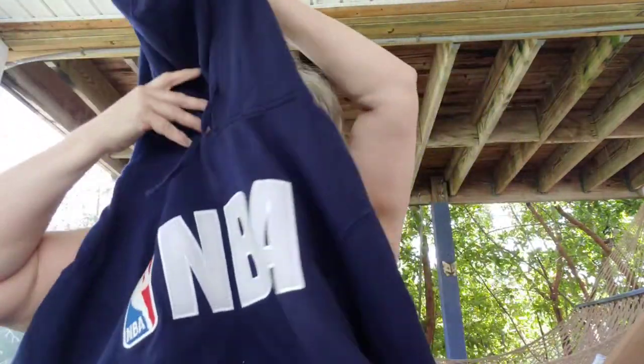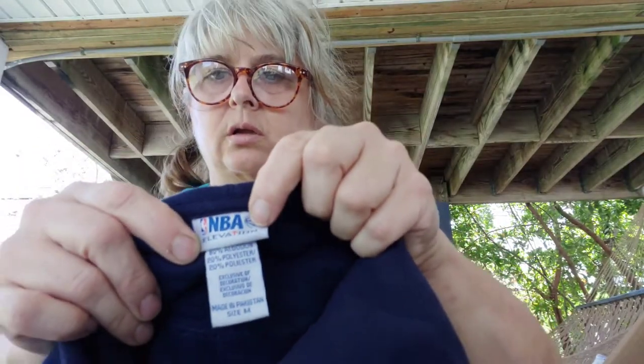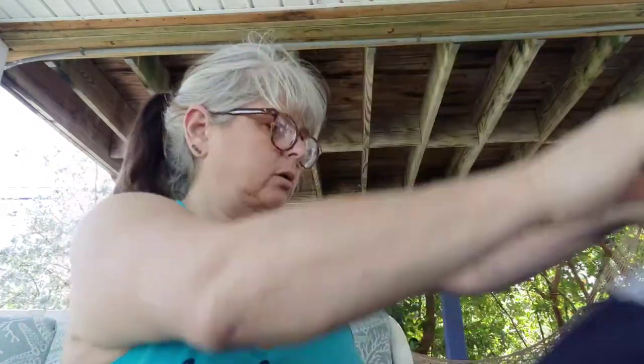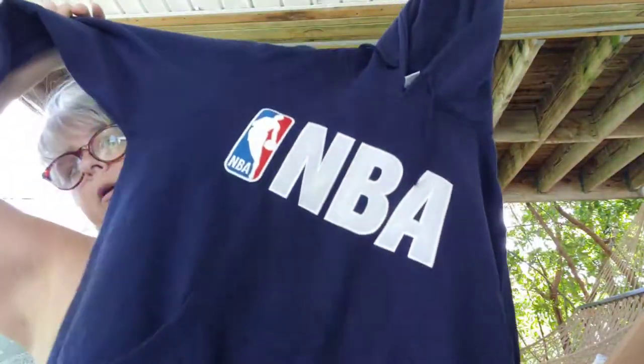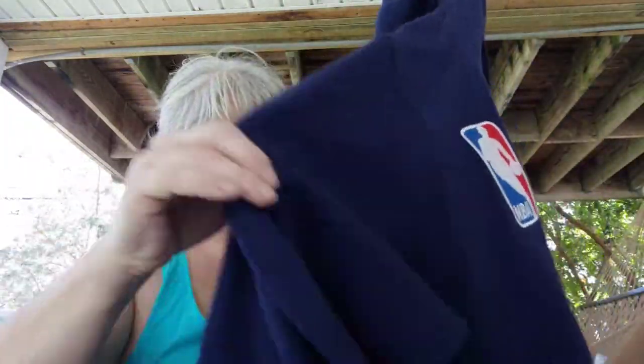Alright. So we've got a big NBA, officially licensed. Yes, NBA Elevation, 80% cotton, 20% polyester. I don't know why it doesn't say officially licensed, or maybe that NBA thing is the official license. Usually things have an official licensing on them. Can't find the ingredients tag. Oh wait, I just did. It's on there. Okay. Yeah, it doesn't say anything. It's a size medium, but it's a pretty big medium. Probably basically men's medium. So it's okay. That should help pay for some of this.